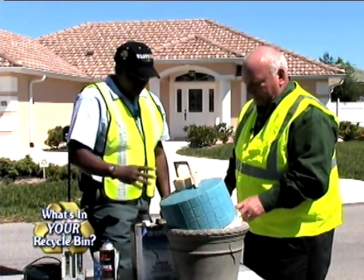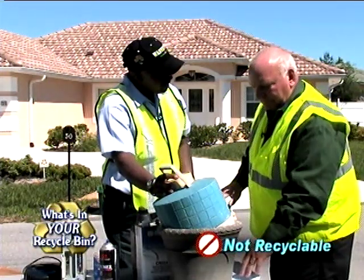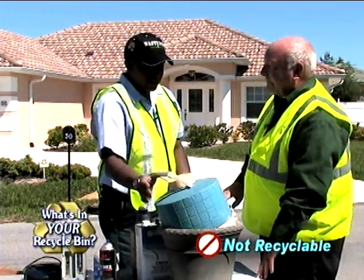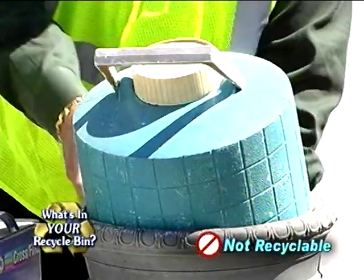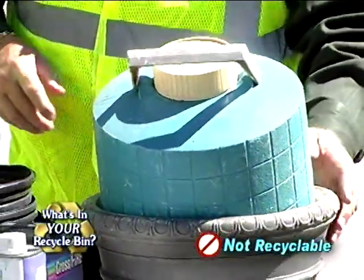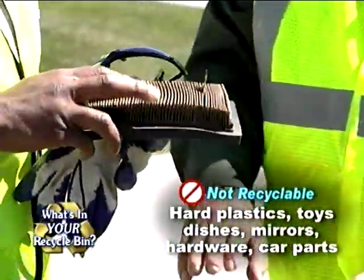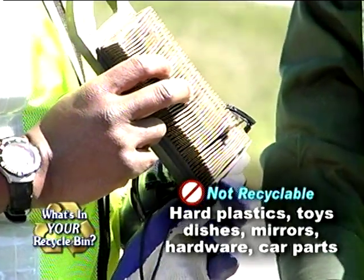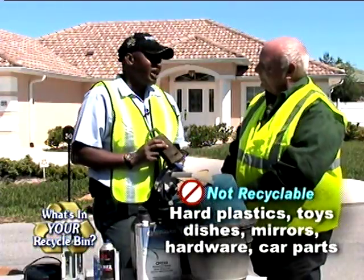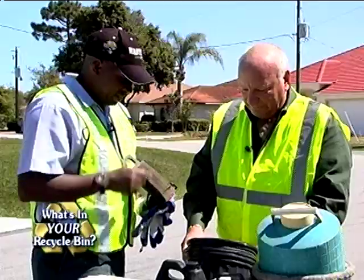We move over here. We've got our hard plastics, whether it be toys, vacuum cleaner parts, coolers, planter pots. All these do not fit our program and are not recyclable. Now we also have motor auto parts as well. Brake drums. Not recyclable. Screws, bolts. All that's not recyclable.